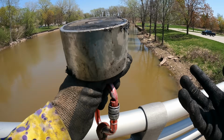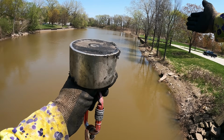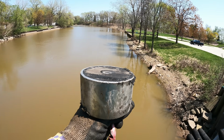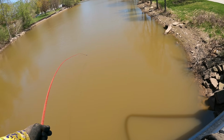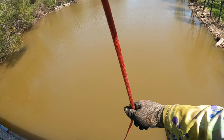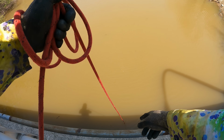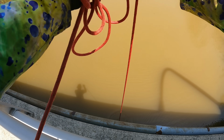You know what, guys? We are actually going to switch it up, and we're going to throw from this bridge up here. I had the idea to float around on the kayak under here, but if I'm going to do that, I might as well just throw from the bridge. All right, guys, so let's start tossing and see if we can find anything on this bridge. Now, there is a big metal pipe right here, so I got to watch out for that sucker when we're lifting our magnet up here.